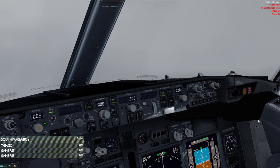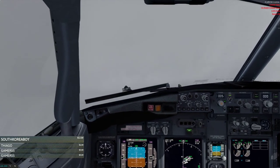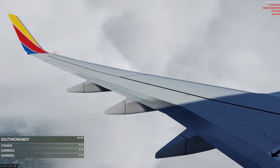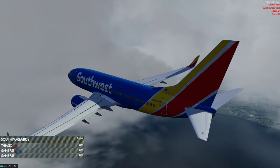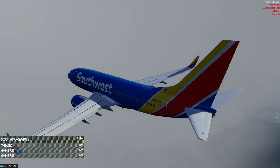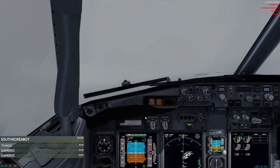Hello gamer, how's it going? I have this thing called FSXWX. It's mainly designed for FSX, but it also works with Prepar3D, so that's what I'm using right now. It looks like that. It's not really much, but it does add some real world clouds in there, which is good. So, it doesn't look the best, but still pretty nice for free. These clouds are really killing my frames though, that's the problem.